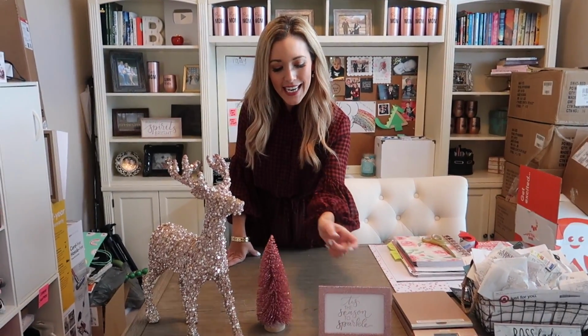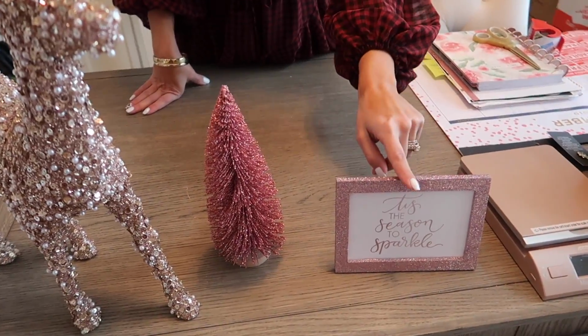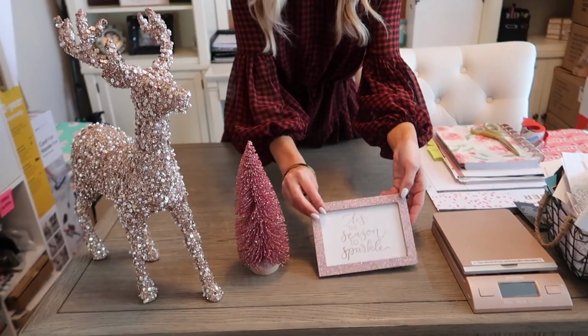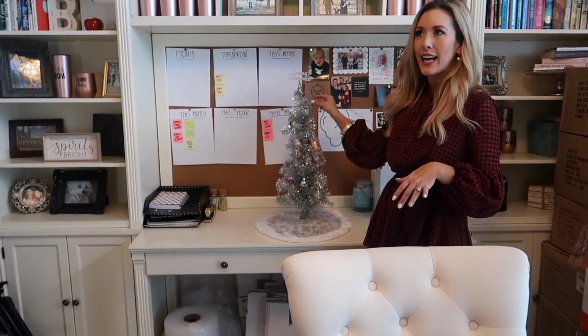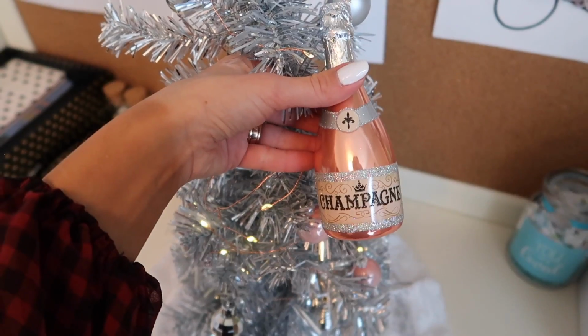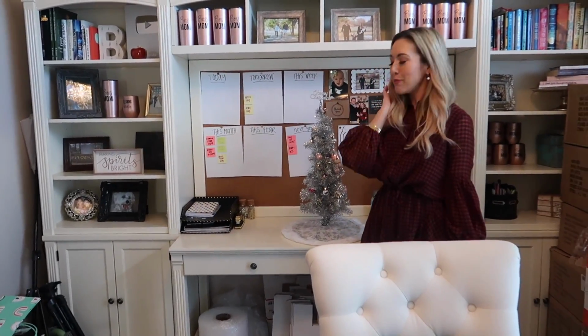I have a little pink tree. This "Tis the Season to Sparkle" sign, I think I got that at the Target dollar spot last Christmas. And then I just made a little silver tree in here. I believe I got this one at Hobby Lobby, and I just found some different wine and champagne ornaments for it. So it's my little bubbly tree. I need to find an Apothic ornament.